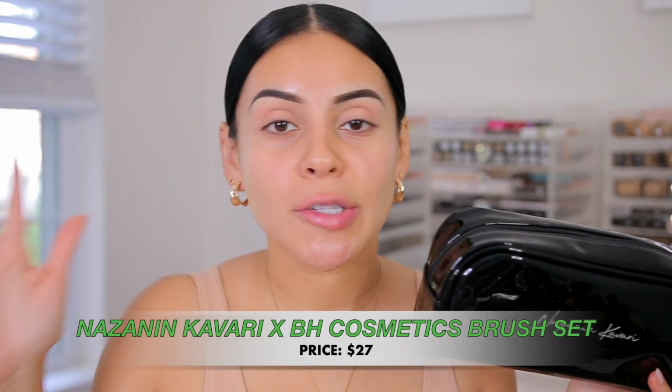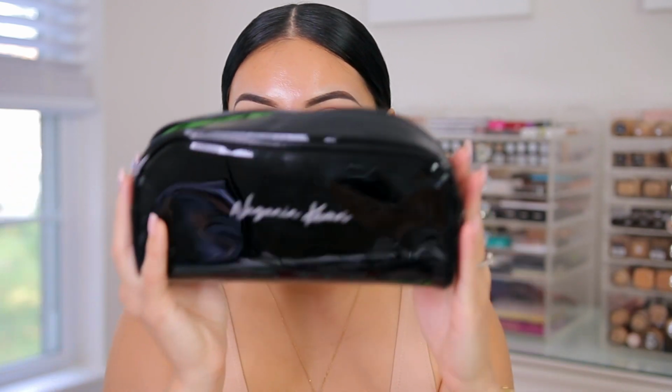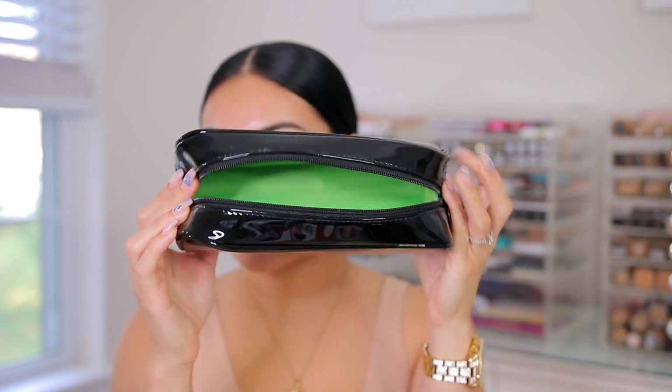Let's talk about her brush kit for a minute. I used it yesterday, and spoiler alert, I absolutely love her brushes. They are such nice quality, and I'm so excited to use them again today because they were really great. I think they're great for an everyday kind of makeup look. So this is what they look like. You get 9 brushes, and you get the makeup bag in here, which, first of all, let's just take a moment. This is so sleek and beautiful. The pop of green with the black leather is everything. It's just so sophisticated.